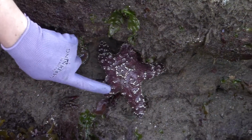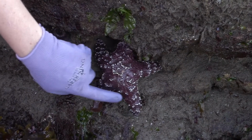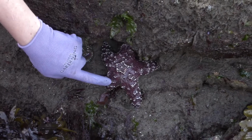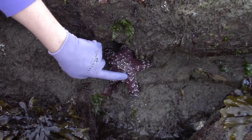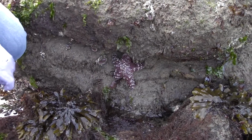Here's another ochre star. These guys come in shades of purple, orange, and then mottled colors between purple and orange, like brownish kinds of colors. So you'll often see these guys at tide pools, one of the most common tide pool sea stars.